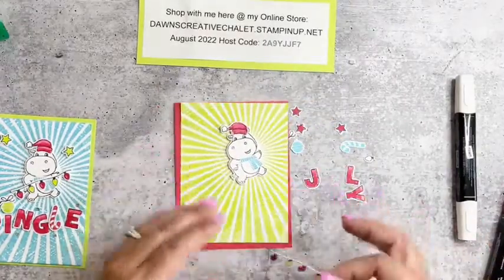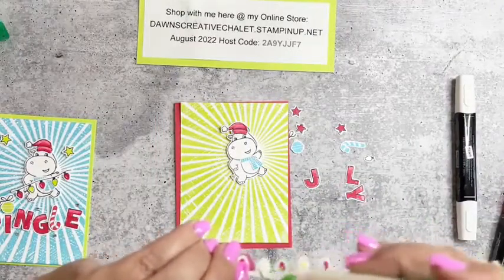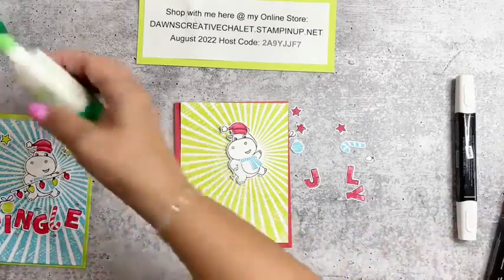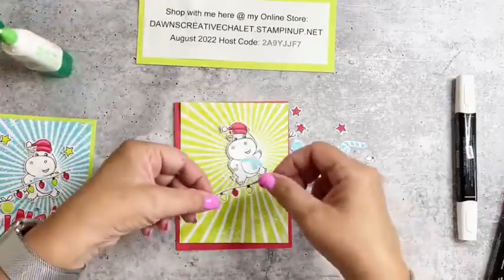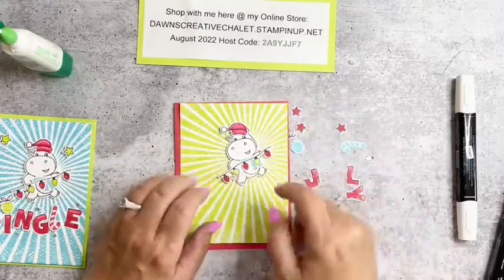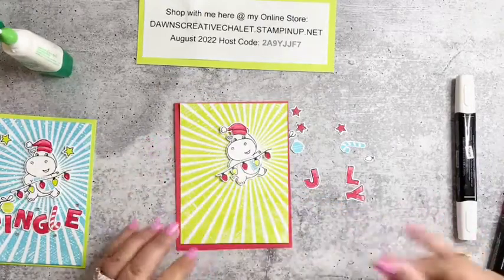Okay, I want him to look like he's kind of dancing. And we're gonna go ahead and add, oh no, that came out a little too fast. Oh goodness. Add him holding the lights. That's what I thought it'd be kind of fun to do. He's holding the Christmas lights. He's decorating.